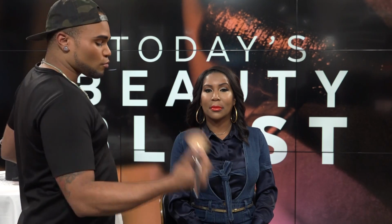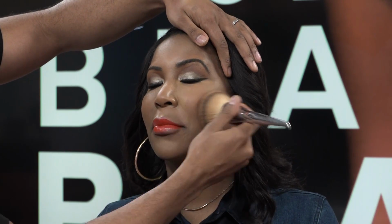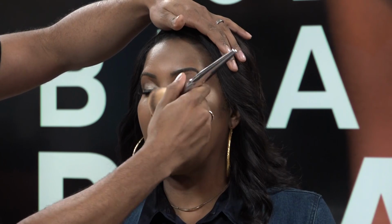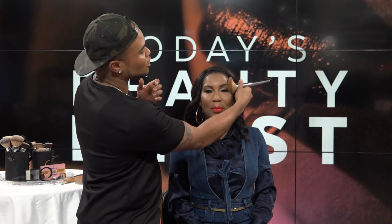So we're gonna do this one more time just so everyone can see. Load up your brush, dust off any excess, and go right into the skin by setting onto the face. Now this is my favorite thing to do, especially for anybody who's worried about any texture in the skin or the skin looking a little bit too matted or too dry. The powder is going to make sure that you have this beautiful soft finish all day long.